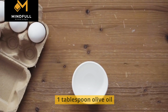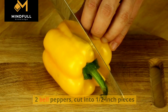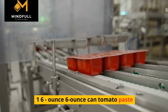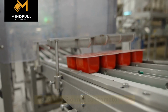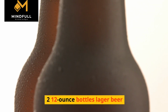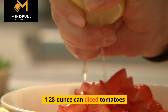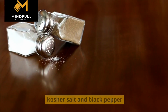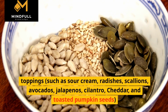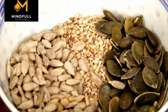Ingredients: 1 tablespoon olive oil, 2 onions, chopped, 2 bell peppers, cut into 1/2-inch pieces, 4 cloves garlic, chopped, 2 pounds ground beef, 1 6-ounce can tomato paste, 1/4 cup chili powder, 2 teaspoons ground cumin, 2 12-ounce bottles lager beer, 2 19-ounce cans kidney beans, 1 28-ounce can diced tomatoes, kosher salt and black pepper, cornbread, and toppings, such as sour cream, radishes, scallions, avocados, jalapenos, cilantro, cheddar, and toasted pumpkin seeds.